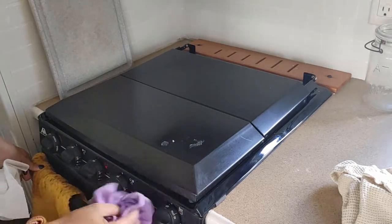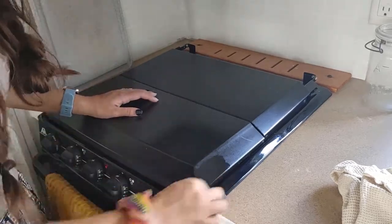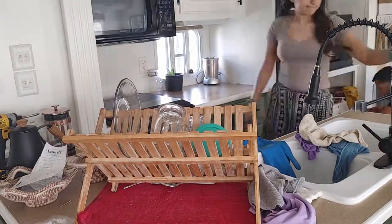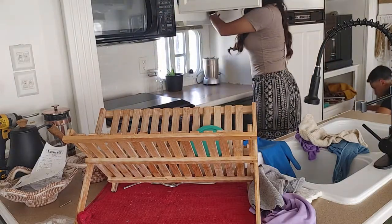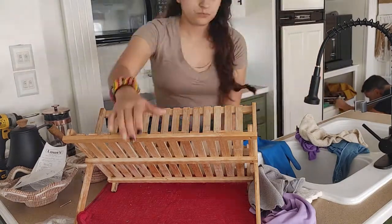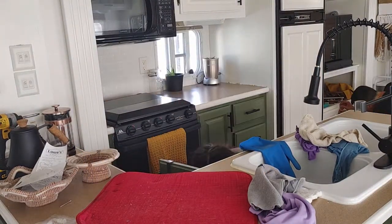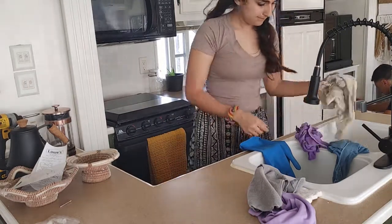This sticker is annoying me, so I'm letting some Goo Gone sit on it, and then I'm gonna scrub that off, and now it looks so much better. Here I am, back at the dishes, finally putting them away, they're dry, and I'm actually going to take this stinking dish rack off for the first time in a long time and get these counters all the way clean.